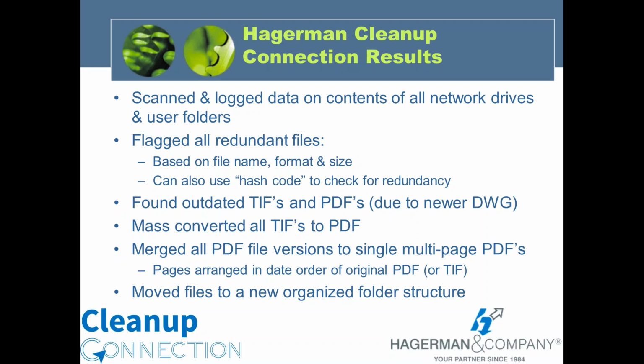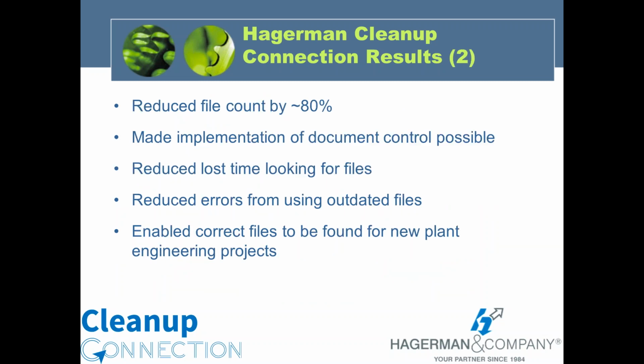And then someone out in the plant would just find and open up that file. Then they could quickly tab through the pages to find what was current. Instead of having 10 or 12 files out there, it's one file, and they can just go through the pages with most likely what they want being on that first page. And then also, we move the files to a new, better organized folder structure based on some rules we developed based on current folder location, file name, and so on.